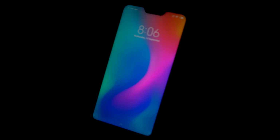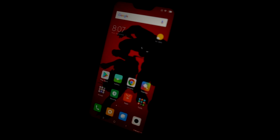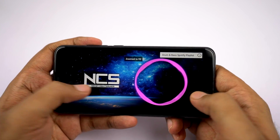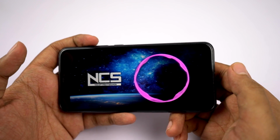Now I've turned off everything in the room and let's see how it works. So that's the lock screen and it still unlocks. It takes like a second or two, but it is still able to unlock the phone even in pitch darkness. So that's pretty great. Now let's test the speaker loudness. By the way guys, we have the pinch to zoom gesture right out of the box. Now let's see the audio.